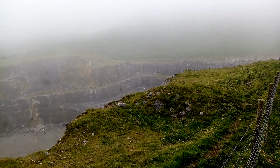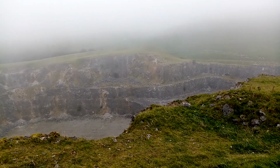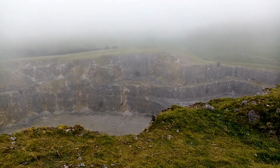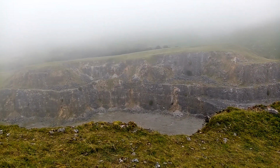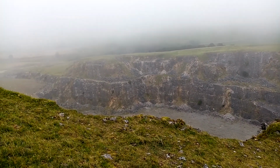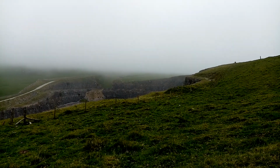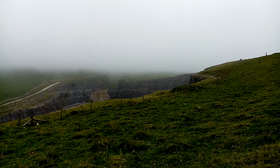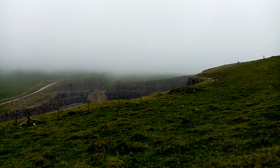Just starting to get a little bit of visibility. Wow, it's quite spectacular. Gonna put my jacket on. It's gone really cold with that breeze and the mist.